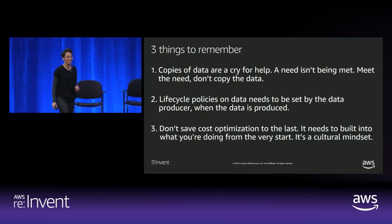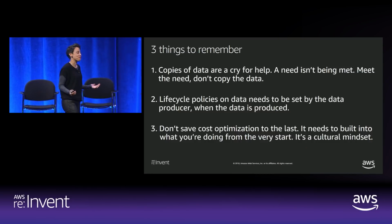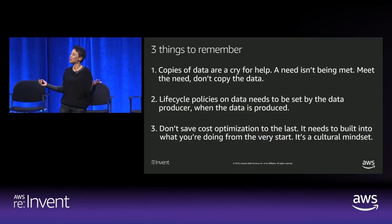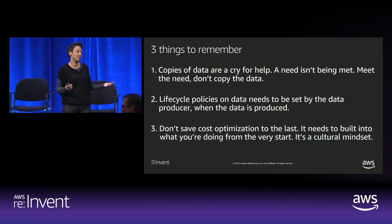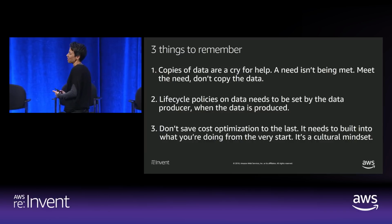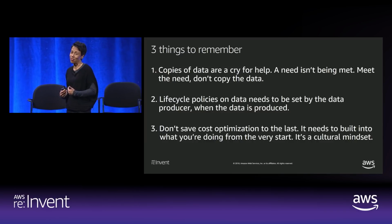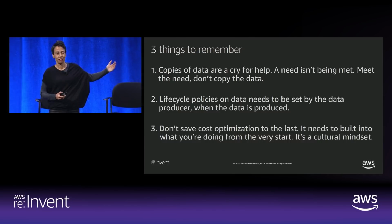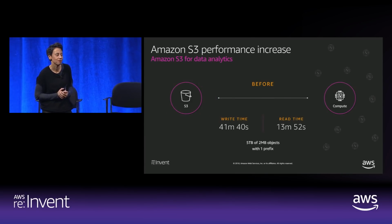Thank you, Clay. One of the things I love about re:Invent is when our customers like Clay get on the stage and tell you what to do differently for the next time. We all have these lessons learned, and our goal here is to pass them on to you. Our goal on AWS Storage is to give you the tools to do all this. That's what I'm going to talk about next.